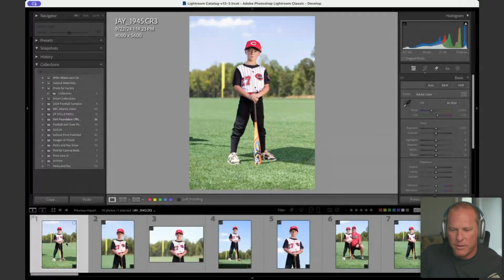So all I'm doing, I'm in Lightroom here, pretending that I've already imported all the photos. There's actually about 1,800 photos that I took on this day. That's a lot. We had three photographers and we all took about 800 to 1,800 photos. So it was a big day.